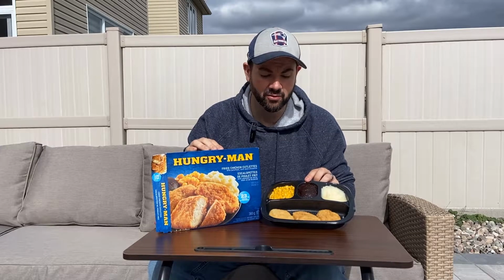I gotta say that, like their popcorn chicken, they pretty much have this down to a T. Looks about as spot on as you're gonna get out of a frozen dinner. This gets an easy 5 out of 5.